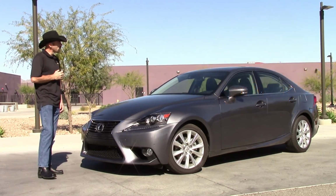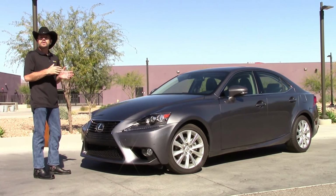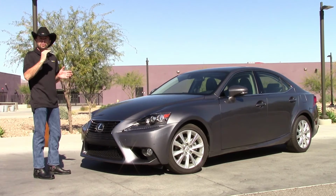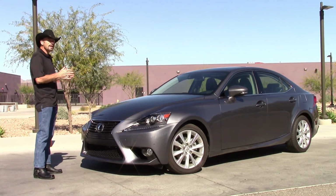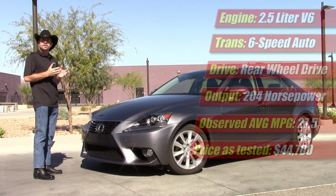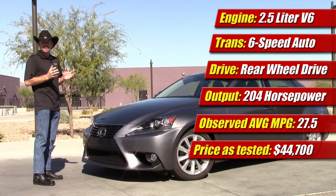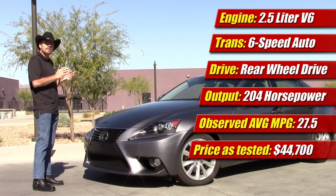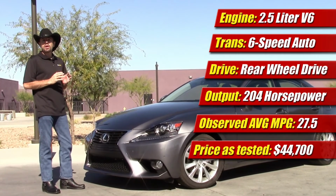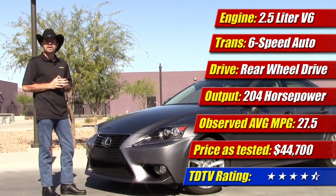So as we look at how we score it this week, this is no disappointment going with the IS250 over the IS350 unless you just really want that extra horsepower. The powertrain is just as refined and the 6-speed automatic transmission is plenty adequate. You get 8 speeds with the IS350, but 6 speeds, still plenty of gears. That interior is very nice, exceptionally comfortable, and the quality is top-notch. So this week I give it 4.5 out of 5 stars.